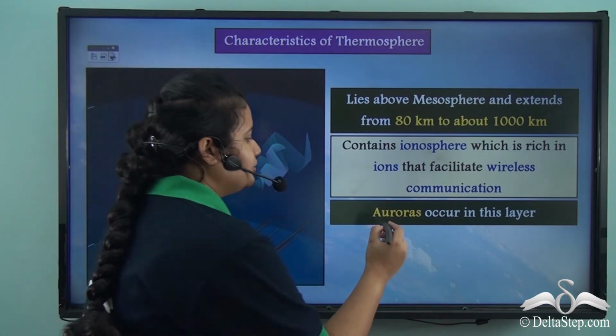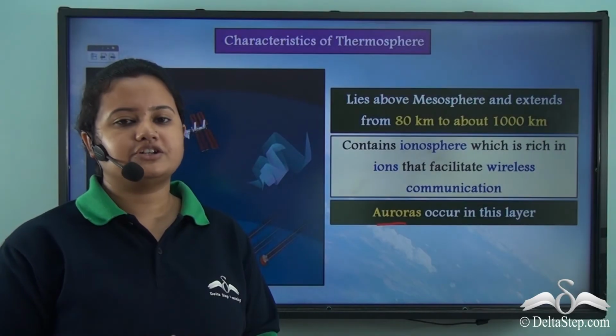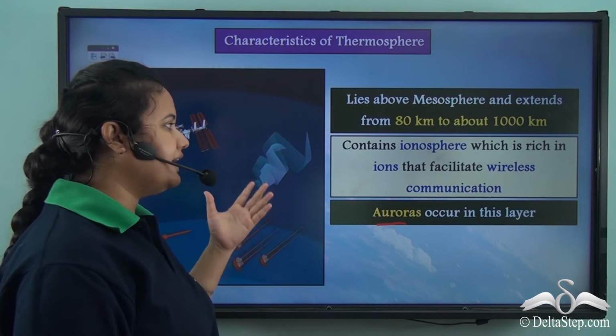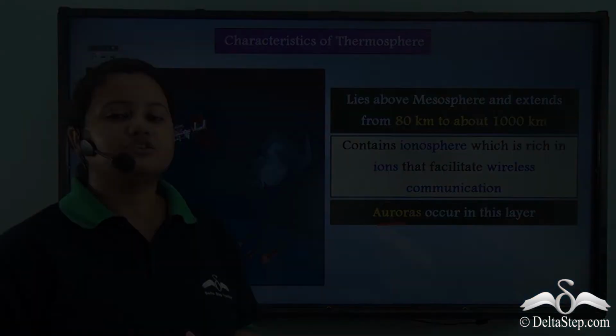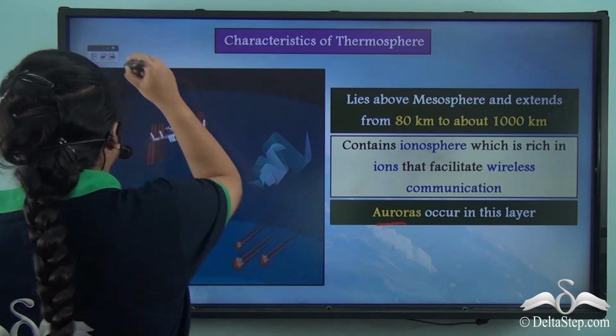The beautiful auroras visible in this layer occur due to the interaction between charged particles coming from the sun and the ions present in this layer. So, the atmospheric phenomena like auroras occur in this layer.